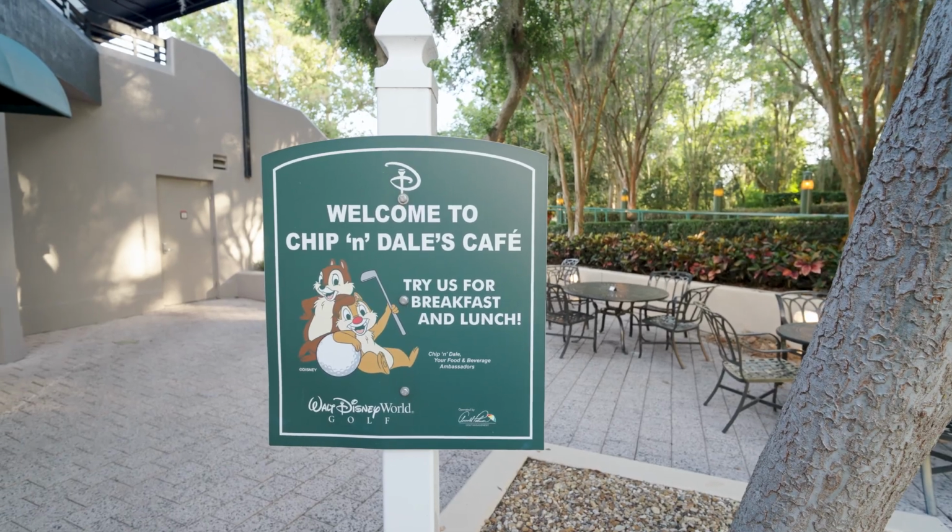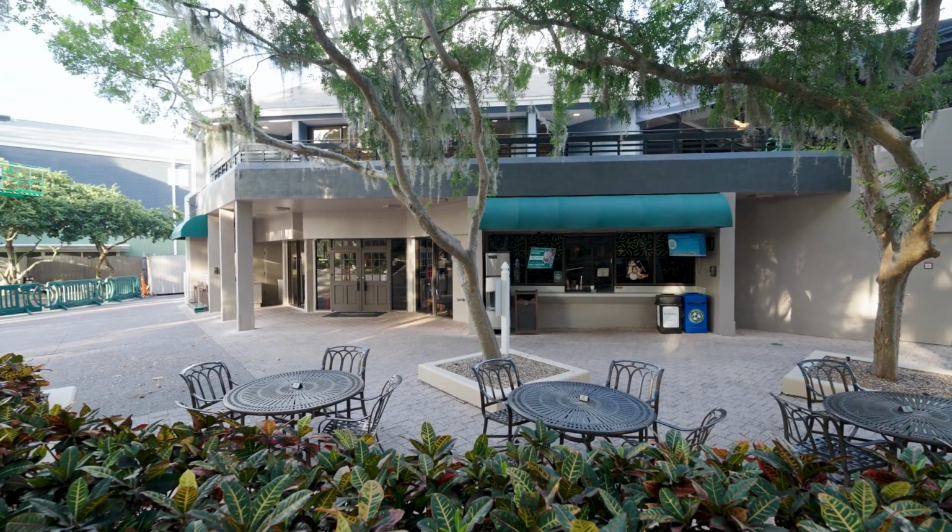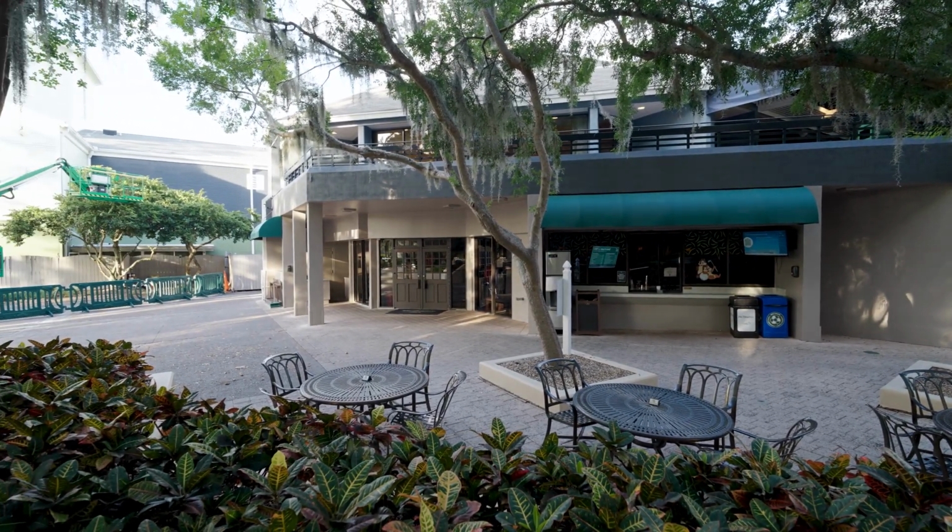Another place where you can get a quick bite is here at Chippendale's Cafe. Now it's kind of tucked away, it's underneath the Turf Club, and it's also right next to the Pro Shop.